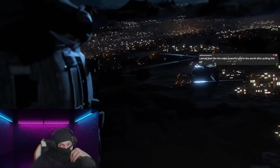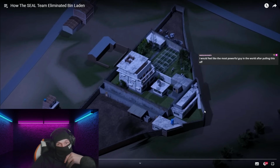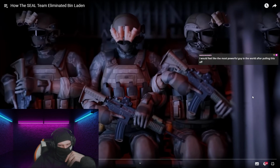After 90 minutes flying across the feet of the Hindu Kush Mountains, the compound is in sight. So this is what it looked like. Nice, with some cows in there as well. Now they must land without being detected, although they have a big problem.